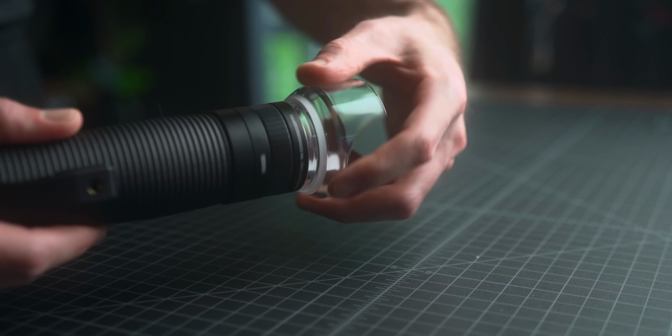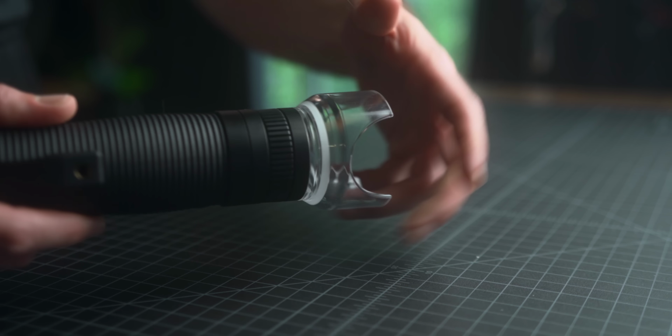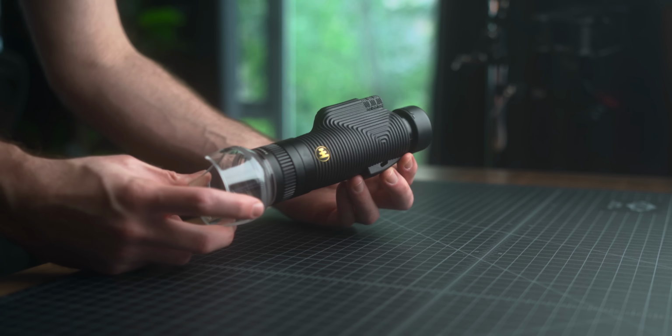They also have a few really cool attachments. This is the Inspector microscope. It's an extra $35, so really not too expensive as an add-on. It gives you a 4x zoom and a really close focusing distance, so you can use it as a microscope. This is meant to be used in the field.